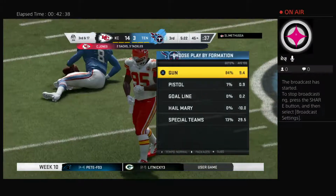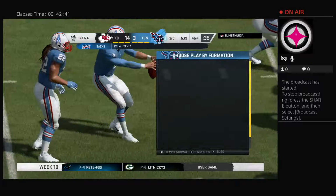This is crazy. This mode is so jacked up. I'm not gonna run that anymore.